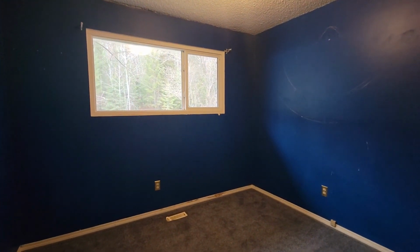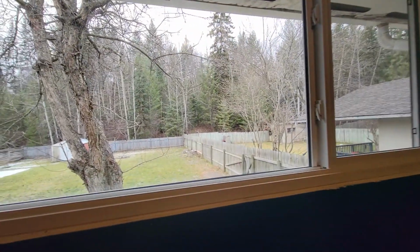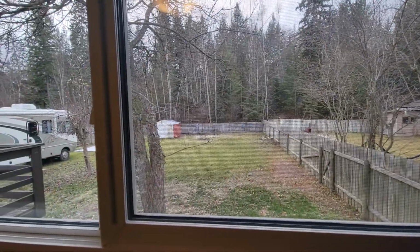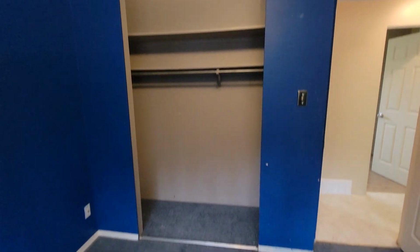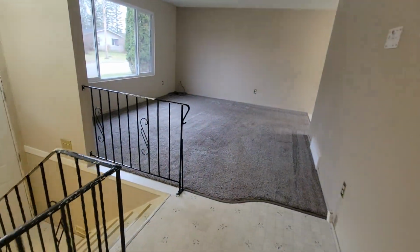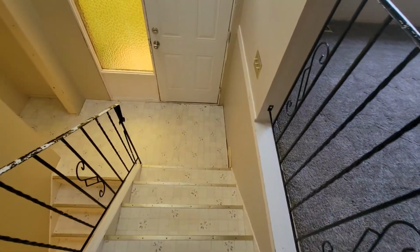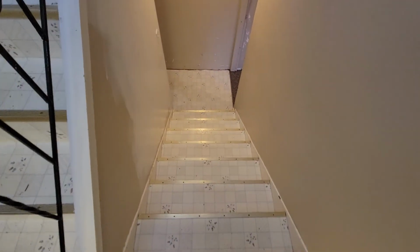And this would be the smaller bedroom. So we just came from the master. This would be the smaller. It looks out to the backyard. Nice new window, and it opens. Closet to the ceiling, no door. This carpet is decent. You might want to replace it eventually, but it could be lived in. Downstairs. And the floors are all straight in this home. It's not wobbly.